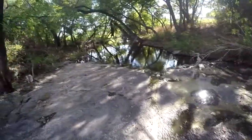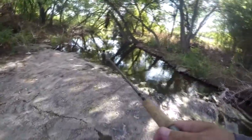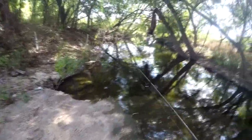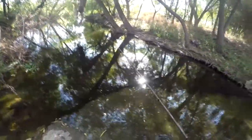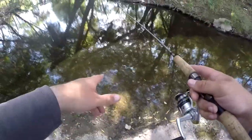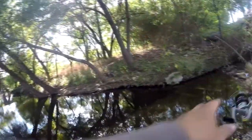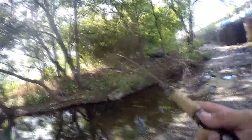Oh, there's bait fish for sure. Hopefully there's some kind of predator. Oh, there's some good sunfish in there. It's interesting how deep it actually is, because it looks shallow right where I'm standing, but it drops off. And I've got a bite, I've got something taking it. Oh yeah, got a fish. It's a little fish, but it's a fish.